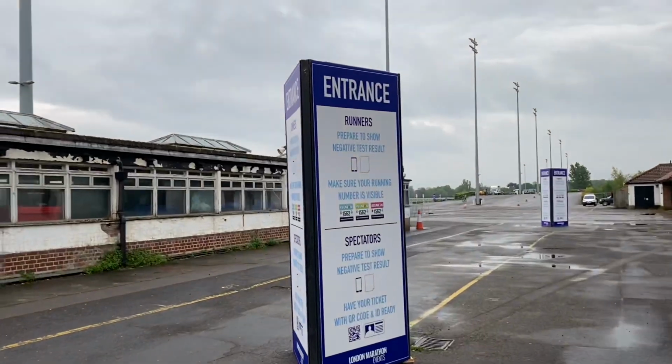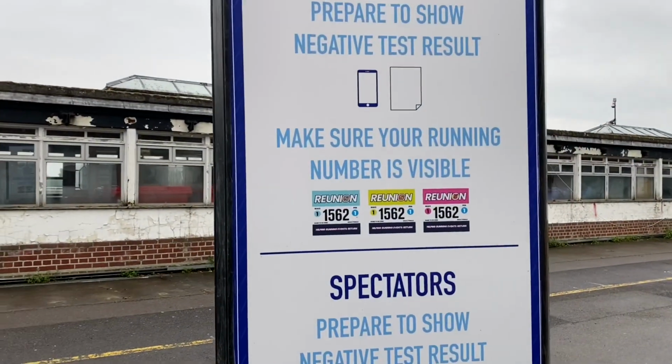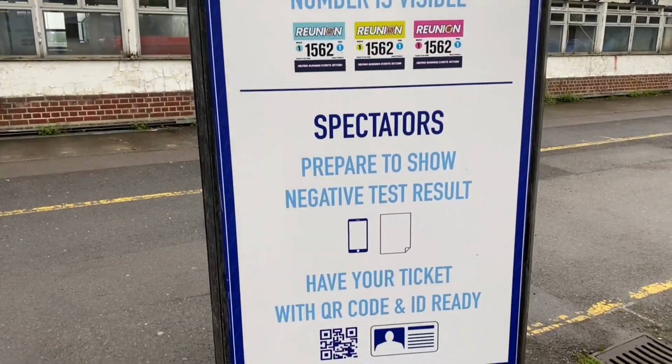All right, look, we've got the entrance board. It's telling runners, prepare to show your negative test. Make sure your running number is visible, so I better get that out of my coat.